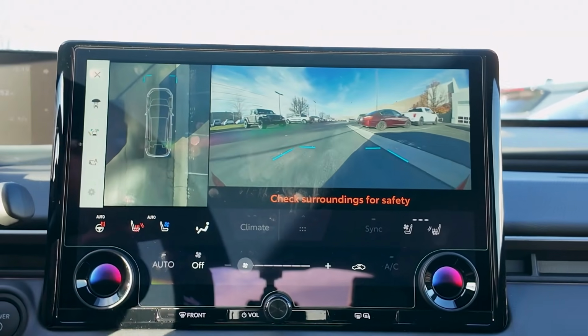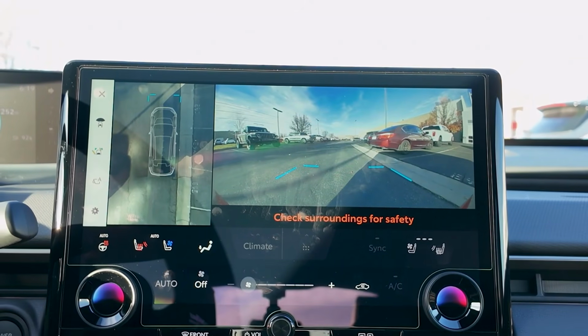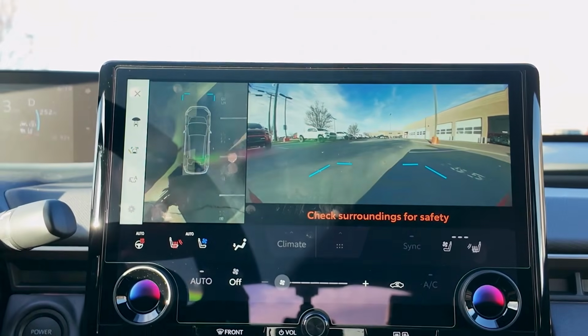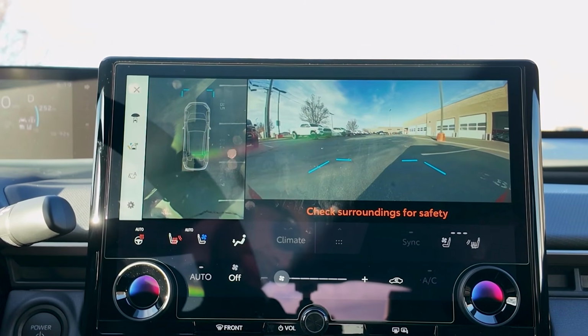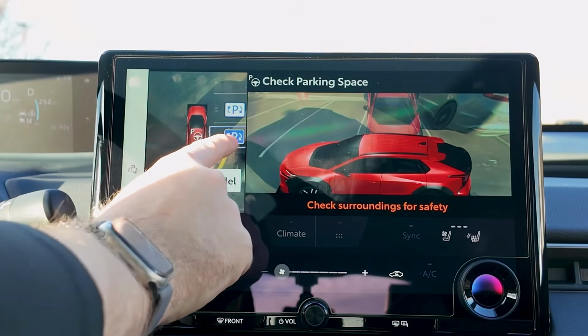One of the most useful is the bird's-eye view camera, which combines multiple camera angles to create a full overhead view of the vehicle. This gives you a clear perspective of your surroundings, including curbs, parking lines, and nearby obstacles, making it far easier to position the car accurately.